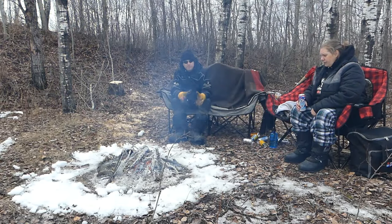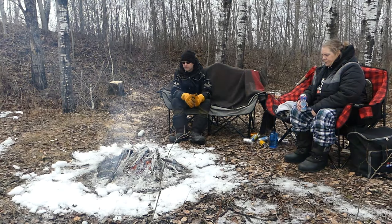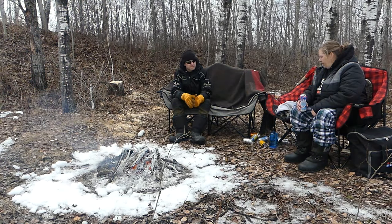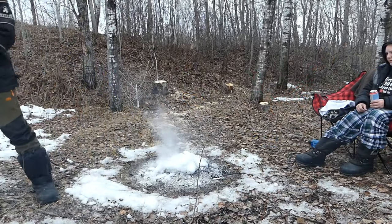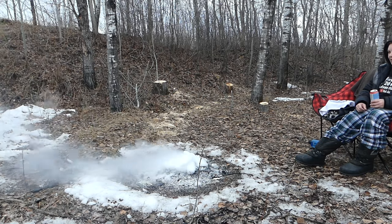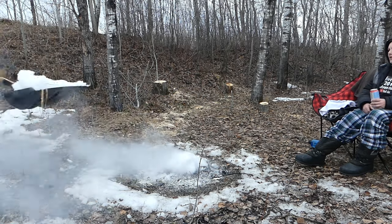It gets gusty once in a while, but not too bad. Right here, we're pretty well sheltered, so it worked out okay. I didn't think we were going to be able to be outside at all. Oh. Well, I guess that's it then, isn't it? Yep, that's it.